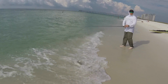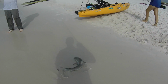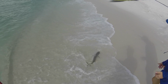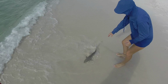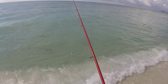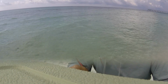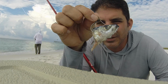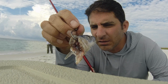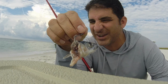All right, you gotta get him off, honey. Wrong direction. Just chunking. There you go. Looks like a bonnet head there. And we're pitching little chunks of cut killer bee cigar minnows. We watch them chase it up and they grab it and run off, and it's a lot of fun. So they're here, taking advantage of it.